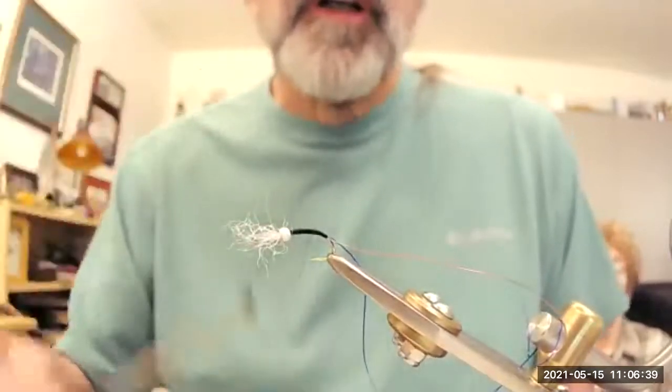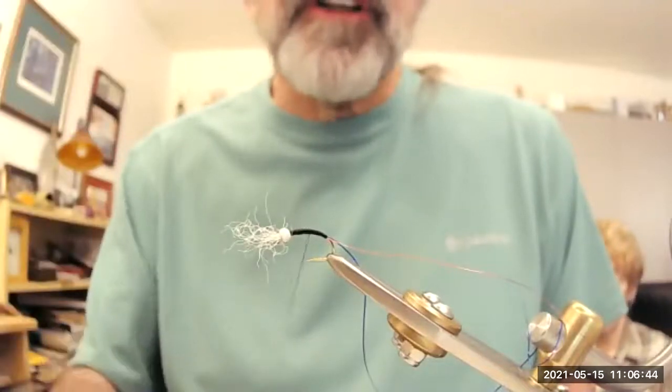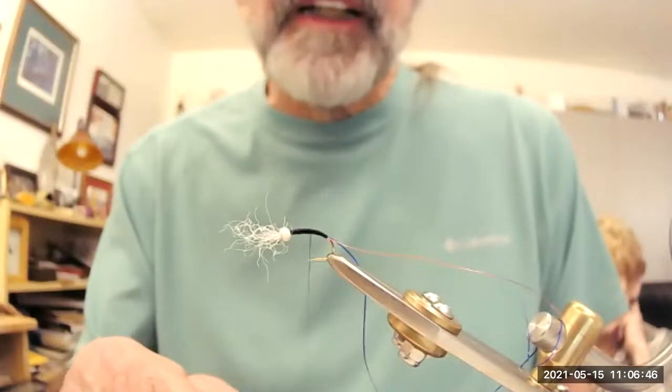So now we're to the halfway point. Again, I reached a change in direction, so now I'm going to flatten the thread out again.